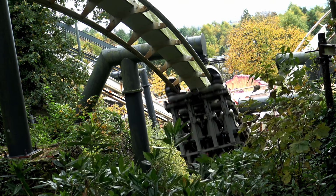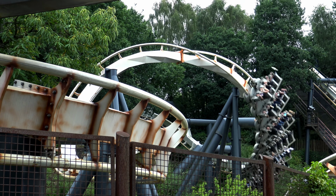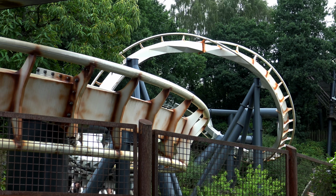If it's your first time at Alton Towers or you have yet to do Nemesis, then this is absolutely a 100 plus minute wait in my opinion. If it ever reaches that, which it doesn't.